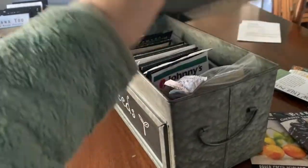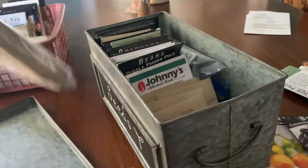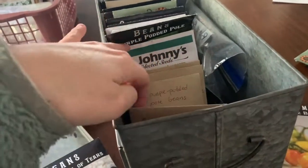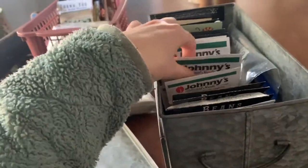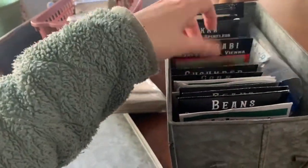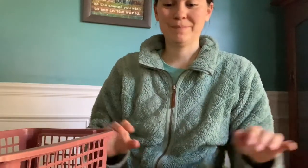So we'll start with the vegetables. And we put ours in alphabetical order. We just have some extra seed packets for seed saving in the front to help hold it up. Let's see here, we got more Cherokee Trail of Tears beans. Got my herbs and flower seed basket here, and I'll start adding to it.